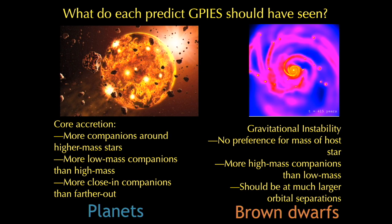And so again, this is small numbers. We only have less than a dozen objects. But the early results are pretty interesting and pointing us in a really interesting direction, that we're seeing a difference in formation for the planets and the brown dwarfs, and that these aren't just the same set of objects all formed in the same way. There's a different formation, and so there's a different underlying history behind the two sets of objects.